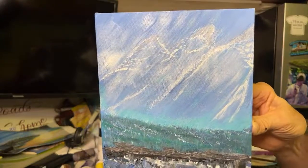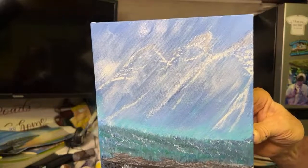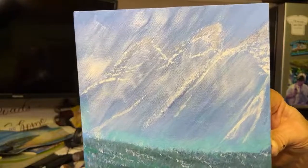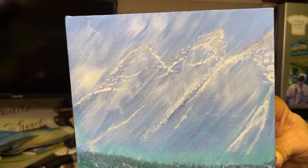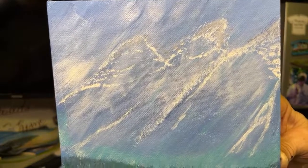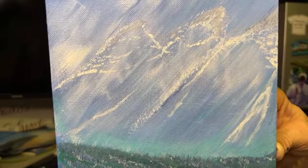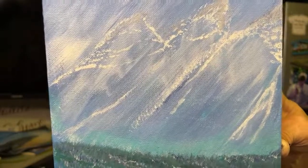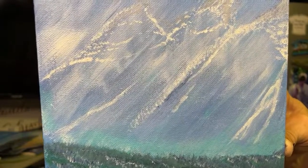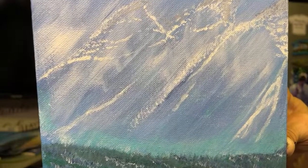Is the music too loud? Is that all right? All right, so this was my first try at abstract. You can see the distant mountains hiding behind clouds, and then a valley floor where it's kind of hazy and aqua. Unfortunately, my delay only lets me move things a little bit at a time. And then, of course, at the bottom here is where the ocean is lapping up.